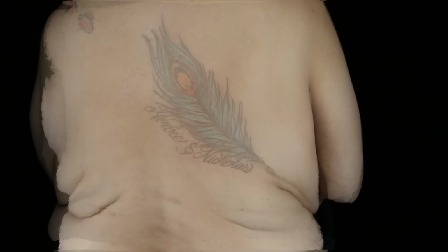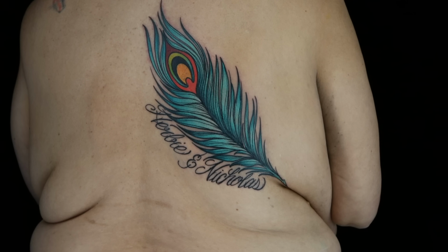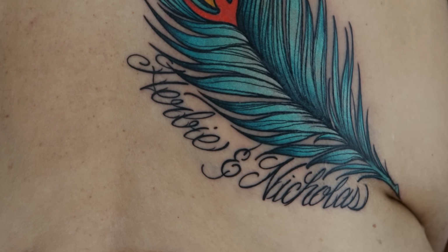Sketchy lawyer. This tattoo came out super slick. Runs right up the middle of the scar. The feather texture really hides the scar tissue. From a distance, the lettering's a little busy. It's a little bit hard to read, but once you get up on it, it's super tight, technically done.